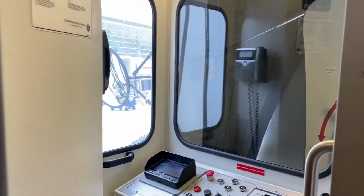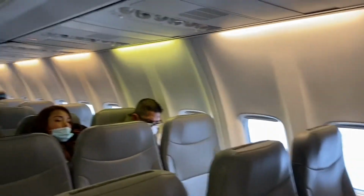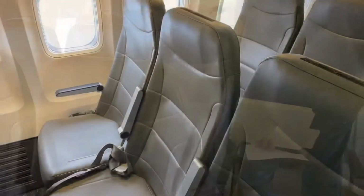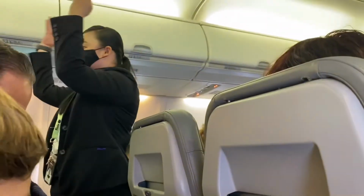Now, enjoy this boarding and taxi, along with a foggy takeoff from Calgary. There are a total of 8 emergency exits on the floor.